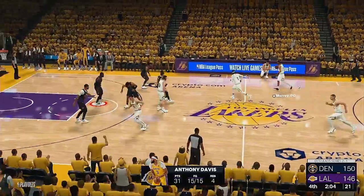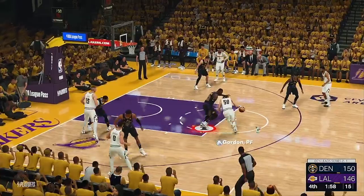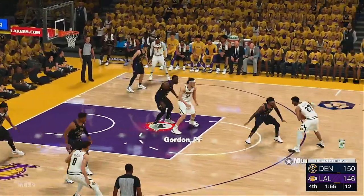The great read between those two guys. The defense didn't stand a chance, B.A. These two teammates here, Brad, they are connected. They kick it out to Murray.